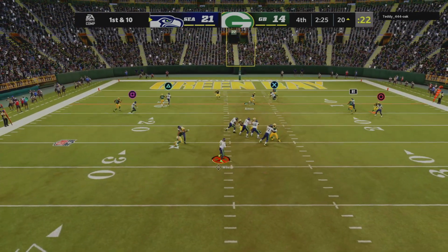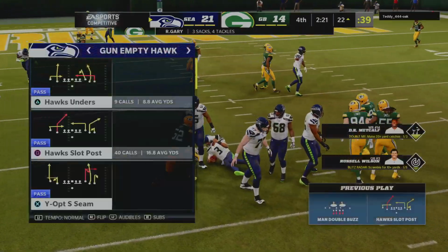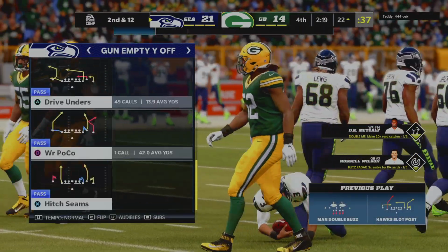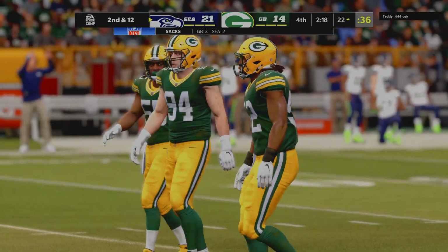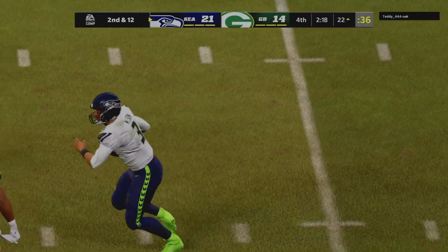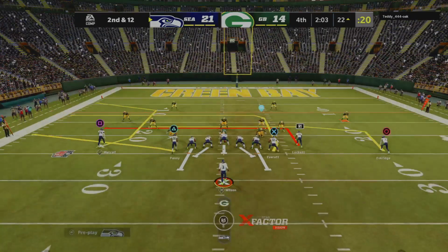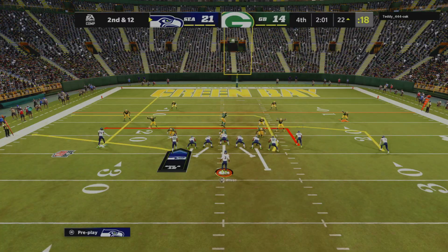Following the fumble recovery, it's Wilson. And he's not able to get away. Sacked back at the 22. Rashawn Gary getting him once again. His third sack of the afternoon. They'll come up after the sack on a second and 12.